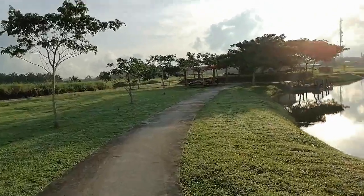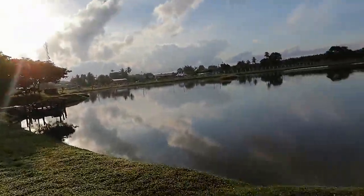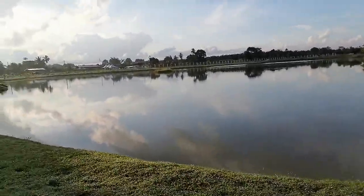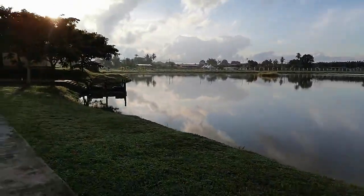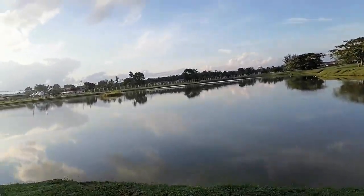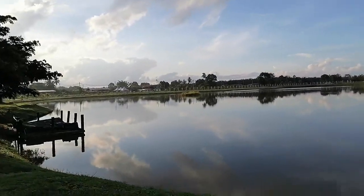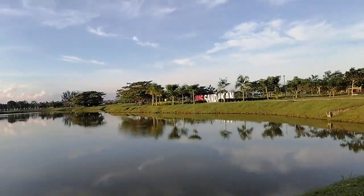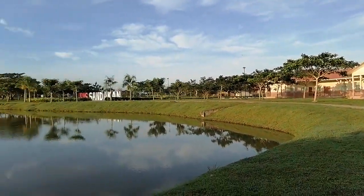So this is the central lake of UMS Sandakan campus. Comparatively bigger, and there are some fishes. Officially it's forbidden to catch the fish, but sometimes our students and also some of our visitors try to catch some of the fishes from here. We have heard there are some prawns and some other types of fishes here. This looks very nice, and especially in the evening it is sometimes crowded due to the students.